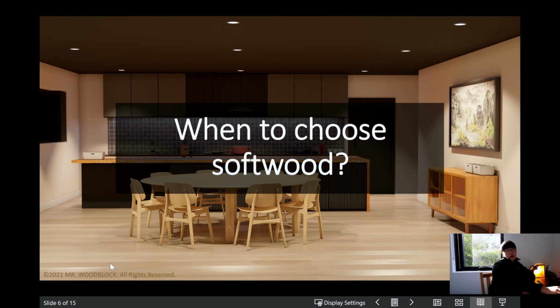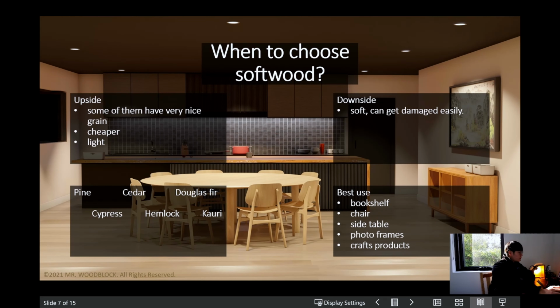Then when to choose softwood. Softwood, some of them has very nice grain. Like this is a pine. They have very nice grain features. And they are cheaper and they're lighter, which can be good in many ways if your products are light. But the downside is that they are soft. They can get damaged easily. Like if you just scratch your fingernails on it, like me, straight away you'll see your fingernail marks on them.